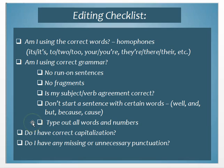Type out all words and numbers. Do I have correct capitalization? Do I have any missing or unnecessary punctuation? That is the end of our proofreading and editing mini lesson.